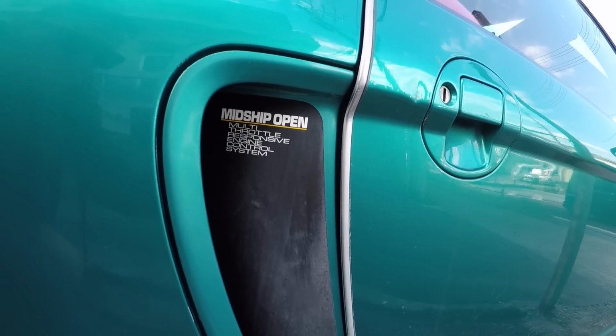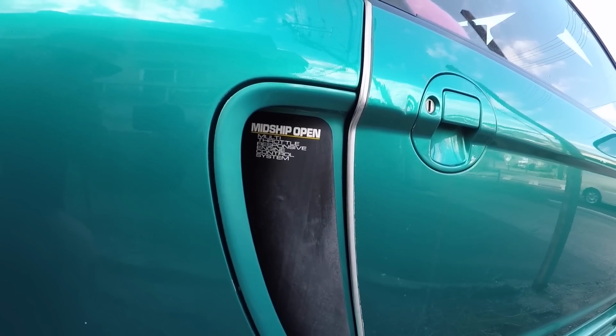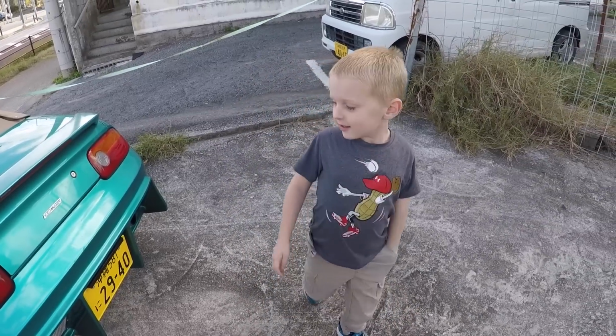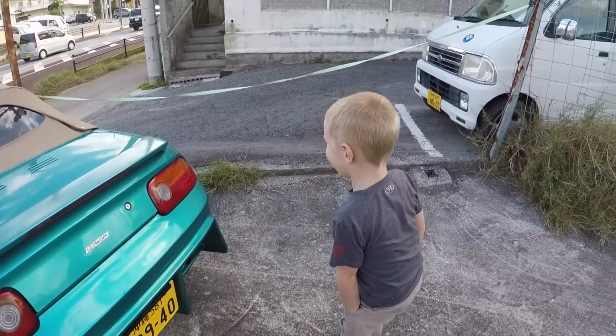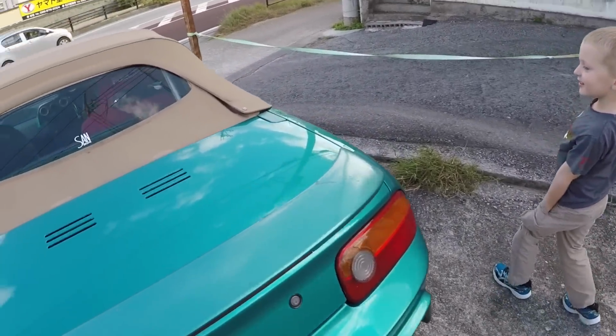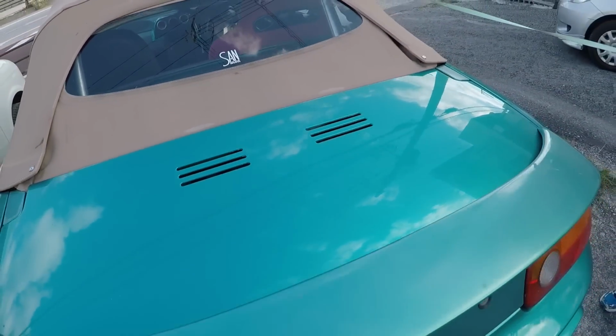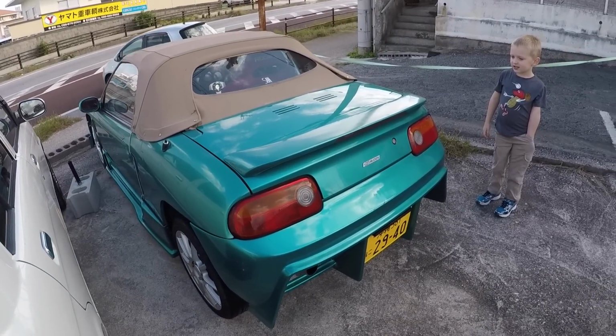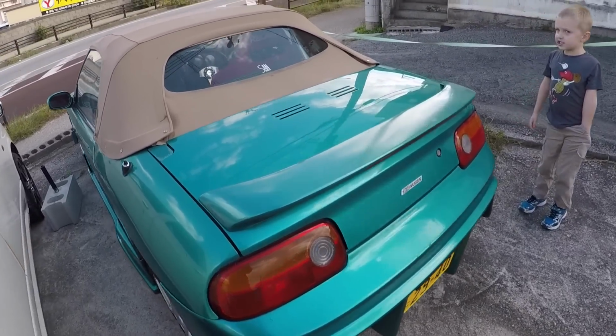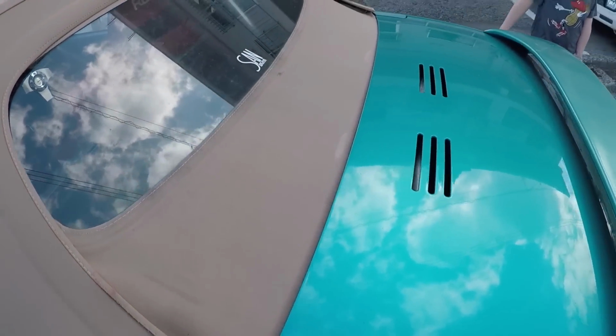Midship open multi-throttle response engine control system. Do you know where the engine is in this car? No, that's the exhaust. The engine is actually right here though. The engine is in the rear of these. It's not in the front. It's in the back, and the spoiler is in the front.